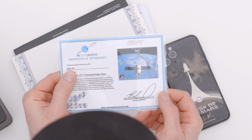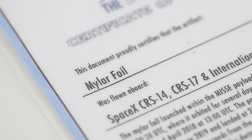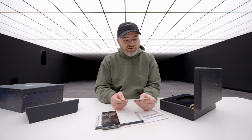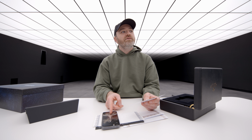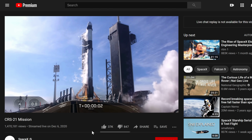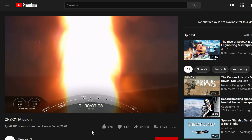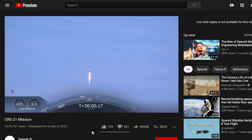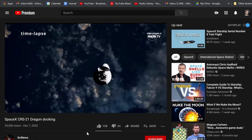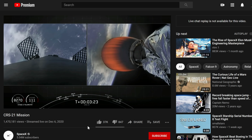Mylar foil is the artifact that's inside of this particular device, and it was flown aboard SpaceX CRS-14, CRS-17, and the International Space Station. So this was part of the actual liftoff. Now that's becoming kind of cool as far as a commemorative item is concerned. It orbited for several days before docking with the International Space Station on 4th April 2018. The payload returned to Earth aboard the SpaceX CRS-17 Dragon on the 4th of June 2019 and landed at 21:48:38 UTC. The mission lasted 14 months, 1 day, 1 hour, 18 minutes, 0 seconds from the moment of liftoff until splashdown. The payload traveled over 175 million miles during its flight aboard the ISS.